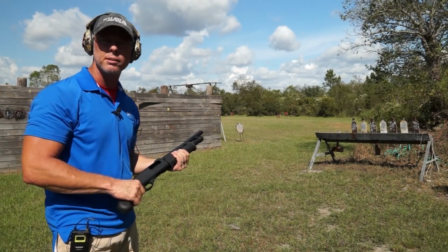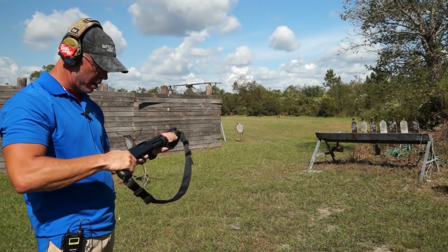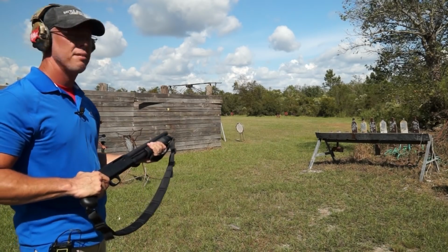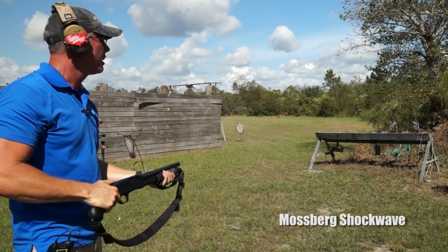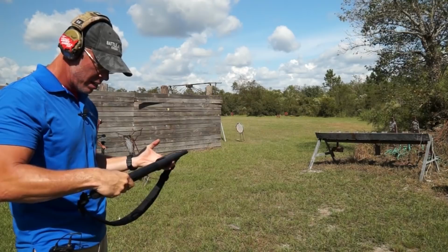Let's see how the Mossberg does. Pretty much expect the same thing out of the Mossberg. Maybe we can shoot a little better with the Mossberg, and I can hit 5. I do have an extra shell, so let's see how it goes. A little erratic on a couple of those shots. That's not the one I was shooting for on that last one.